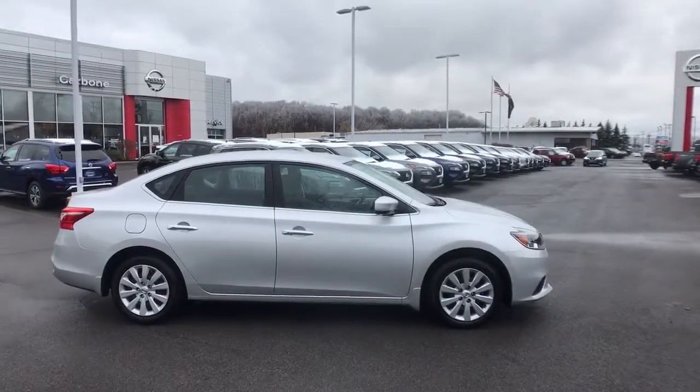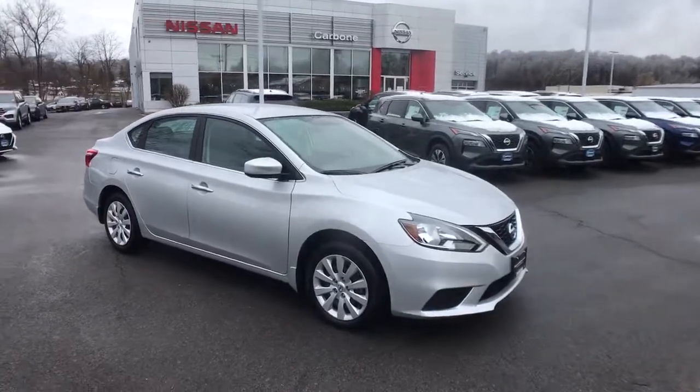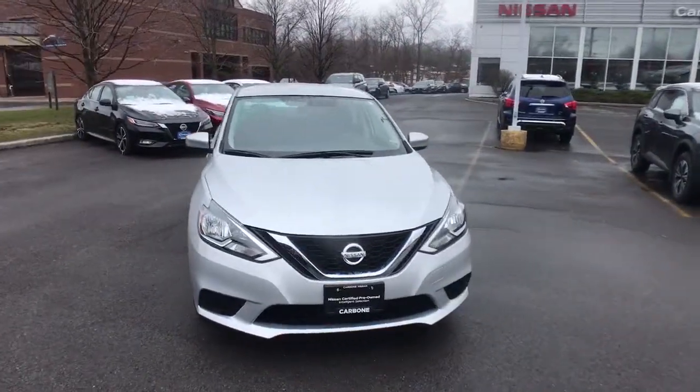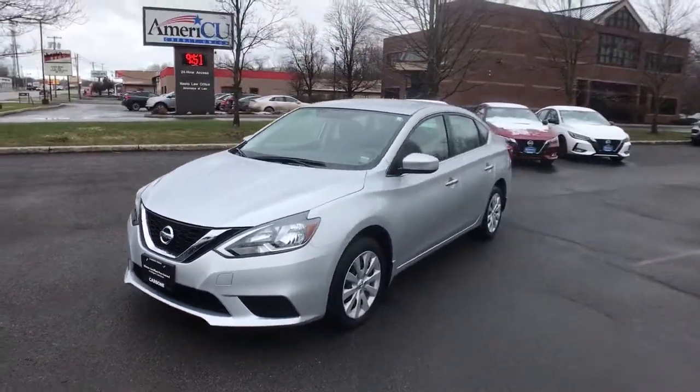Picture yourself in the 2017 Nissan Sentra. This vehicle still has fewer than 5,000 miles on the clock, so it won't last long. Comfort, convenience, safety, and fun are all yours in the sleek and spirited Sentra.